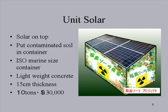Size of the container is ISO 20 feet. That is as large as a marine one. Since the top surface inclines in order to put the unit solar, it is sunny. Moreover, rainwater does not accumulate. I sometimes see a truck which carries a container. It's quite large.